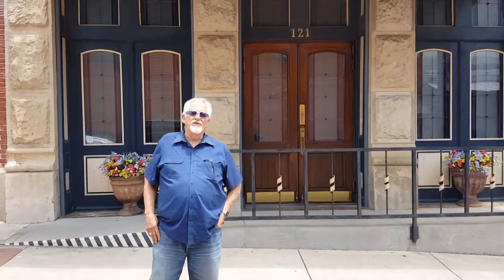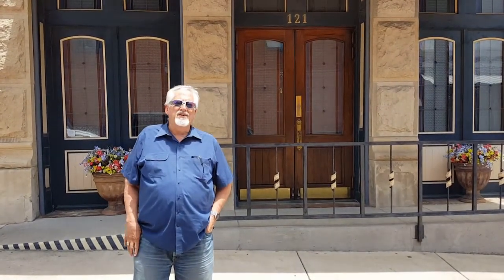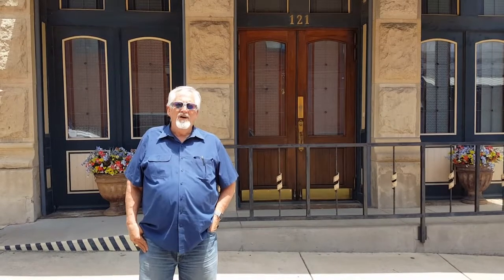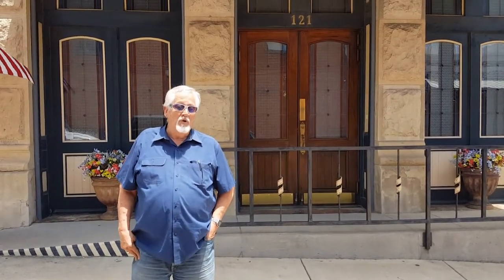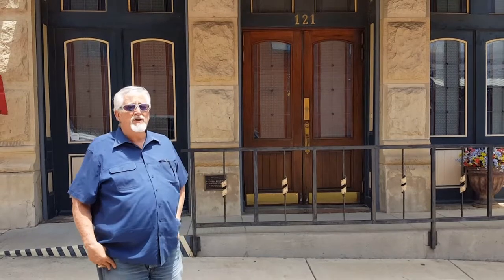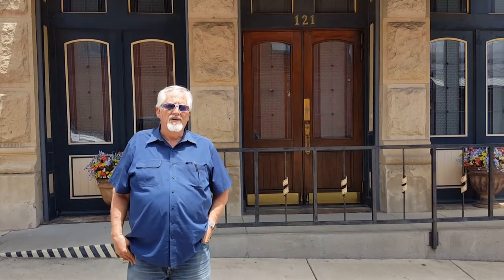This building is one of the oldest in Farmersville. It was built in 1888. It's buildings like this that are one of the reasons that Farmersville has been placed on the National Register of Historic Places. The entire downtown area is on the National Register. This building, the owners have done a great job of renovating this building. They did this about 20 years ago. They were one of the first in Farmersville to do an extensive renovation. That's where it became a Main Street city in the year 2000.